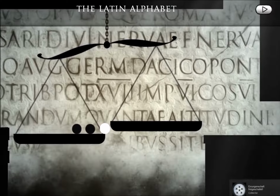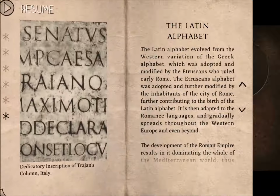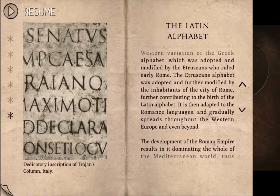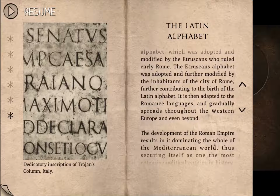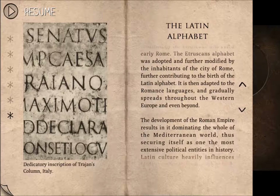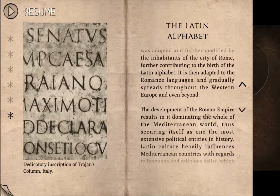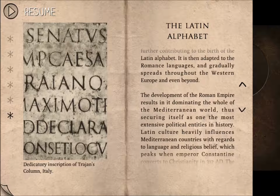Okay, before we solve this puzzle, we're gonna read what's up with the Latin alphabet. The Latin alphabet. The Latin alphabet evolved from the Western variation of the Greek alphabet, which was adopted and modified by the Etruscans who ruled early Rome. The Etruscans' alphabet was adopted and further modified by the inhabitants of the city of Rome, further contributing to the birth of the Latin alphabet. It is then adapted to the Romans' languages and gradually spreads throughout Western Europe and even beyond.